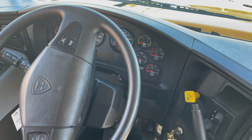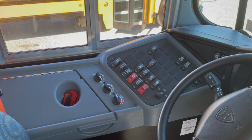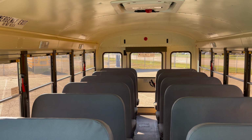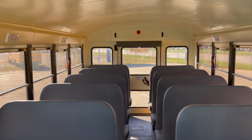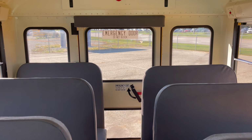This 29 passenger uses all the same parts as your full-size CE, making maintenance and parts availability as convenient as possible. Please reach out to your local Wolfington sales representative to get more information or schedule a test drive in this wonderful new IC CE 29 passenger.